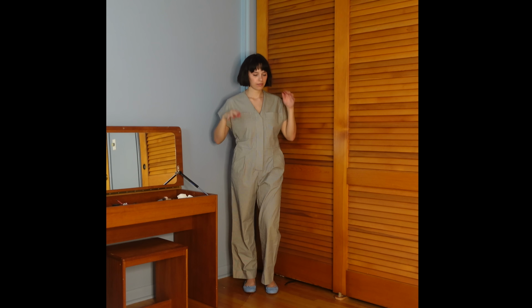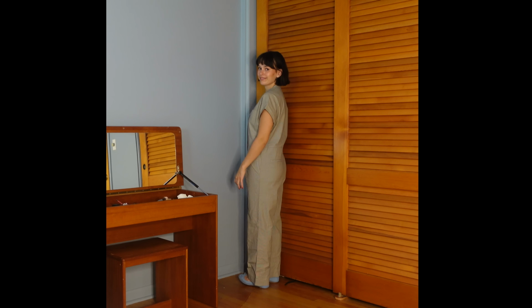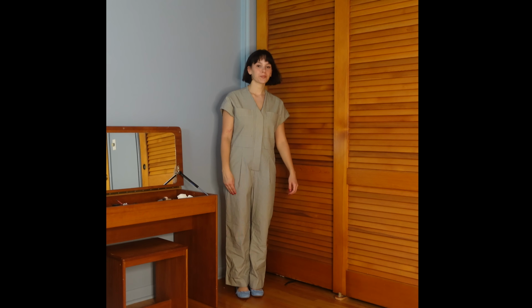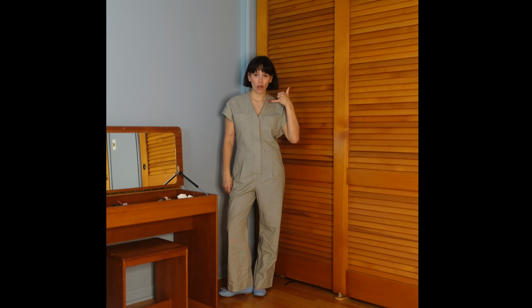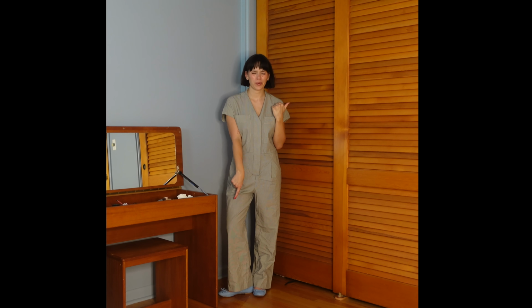I love jumpsuits for work. I think they're so comfy and casual, but put together, you're well dressed. This one's from Everlane recently, and then I just paired it with my little blue ballet flats because I like a really baggy outfit with ballet flats.